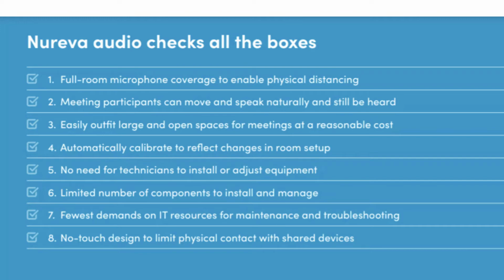Automatic calibration is important too. The system doesn't need to be recalibrated when the room itself changes. And that's really because of our auto calibration algorithm that adapts to what's happening in the room on the fly. Good example of that: imagine a meeting room where the furniture has to move to support physical distancing today, but then can come back and be all together tomorrow, hopefully. No one's got to switch an input or anything like that. The system will just adapt on the fly.